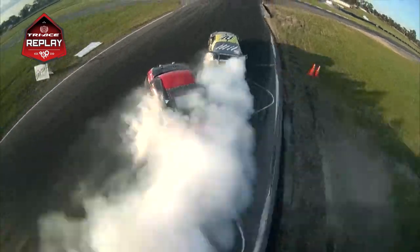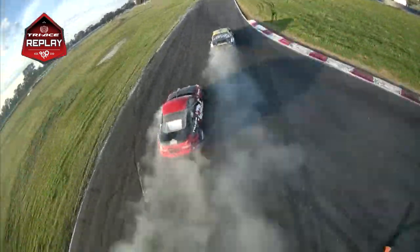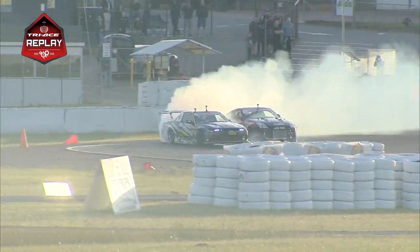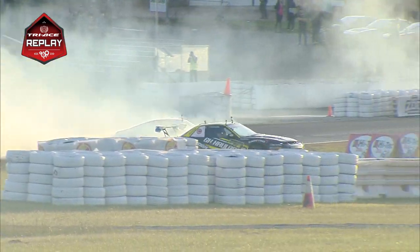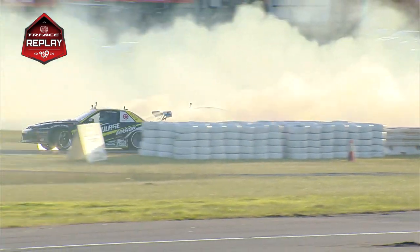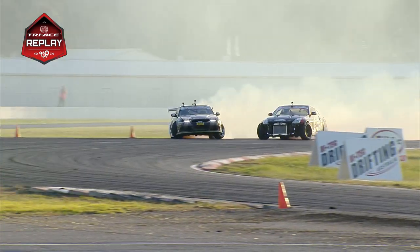Here for round number three of the Hi-Tec Drift All-Stars Series. Have a look at the shots from overhead. Very aggressive on the switchback here. Dives right up on the door, right inside the pocket. That is what we want to see, that switchback and the aggressive dive. Top level drifting from these guys.